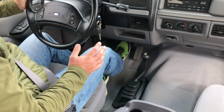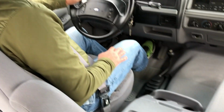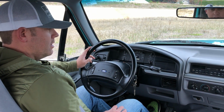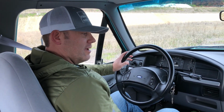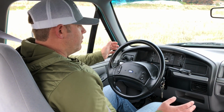This has the 460 in it. Extremely low miles. It's at 52,948, so we'll call it 53,000. AC blows cold, everything works, and we're excited to be listing something on Bring a Trailer. This is our first try at it, and we thought this would be a great one to bring just because of how nice it is. So we'll take you for a quick drive, show you that everything works on it, and happy bidding.